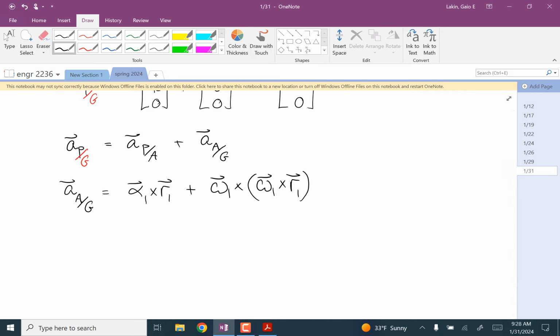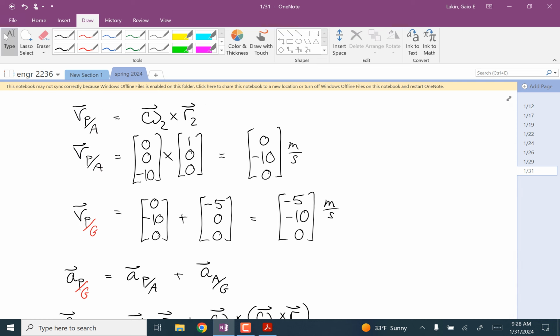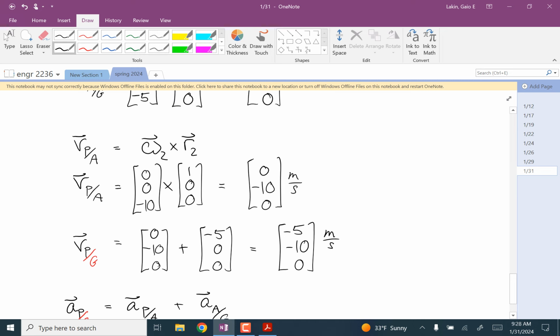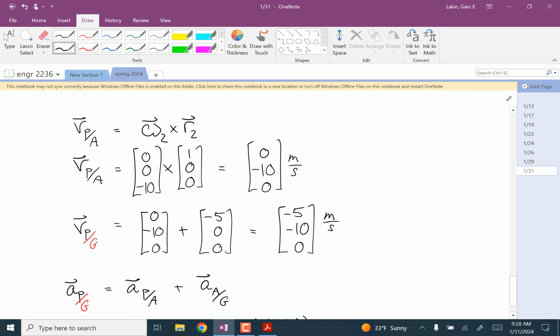Can you just scroll up a tiny bit? So for velocity of P with respect to G, what's the first vector there? That's the velocity of P relative to A. Oh, I'm a step behind, sorry.